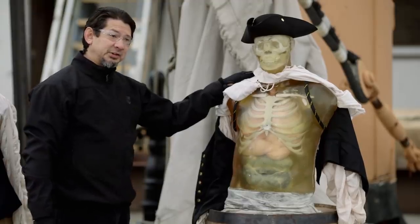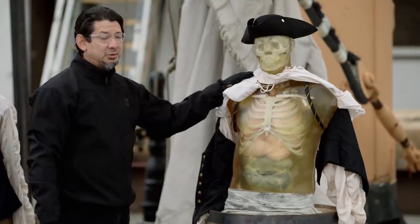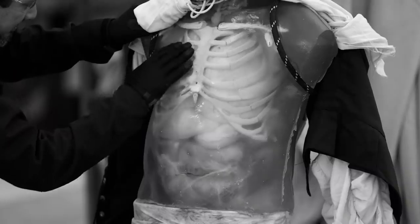Ron, there are no visible marks. Unfortunately, your blade will not kill. I'm completely shocked there's no damage on the dummy. I'm shocked.